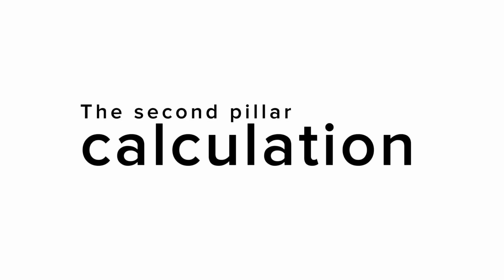With the registration part done, now let's jump into the second pillar, which is calculation. What are the new tax rates? This is where the financial impact is most directly felt. We will discuss the core taxes and the rates you must know for each and every one of them.